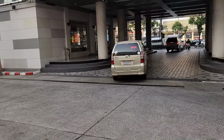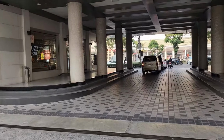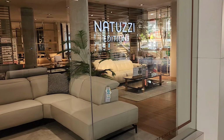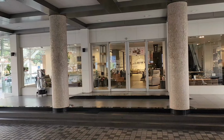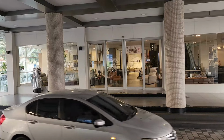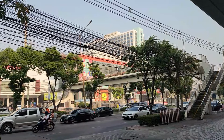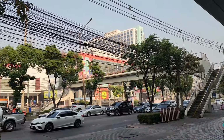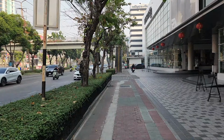Let's get back out there and see if we see any large buildings on the horizon. A beautiful home furnishing store. And another just across the way, lifestyle home decoration. And across the street, peeking out, I think it says the Champra Park Hotel. And off in this direction, I think it's the next MRT station, is Lat Phrao.